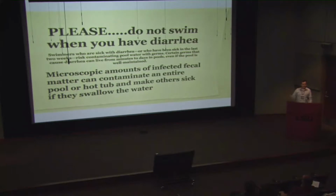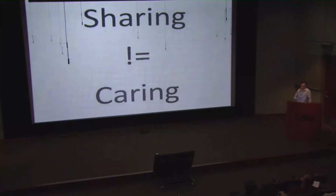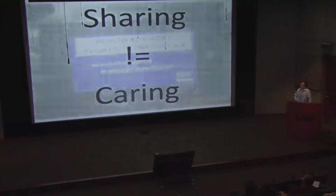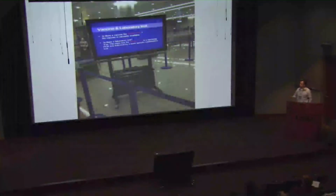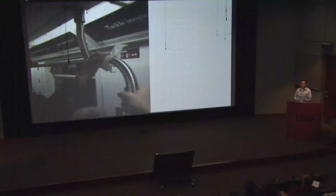But why is that sign there? I didn't want to go swimming in that pool, but this is again part of the fear that's out there. In this case, sharing's not caring if it's in that pool. But you go to the airport after you leave the hotel, you might see signs about H7N9, or signs about MERS-CoV, all these signs about different viruses that are in the environment. You go on the subway, and you'll see people do this, in this case a very nasty-looking paper towel used by this woman who didn't want to touch the surface.